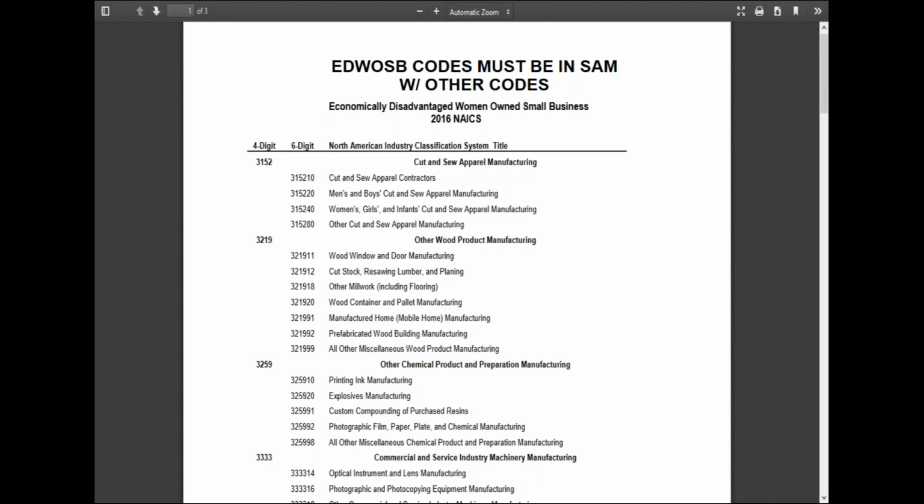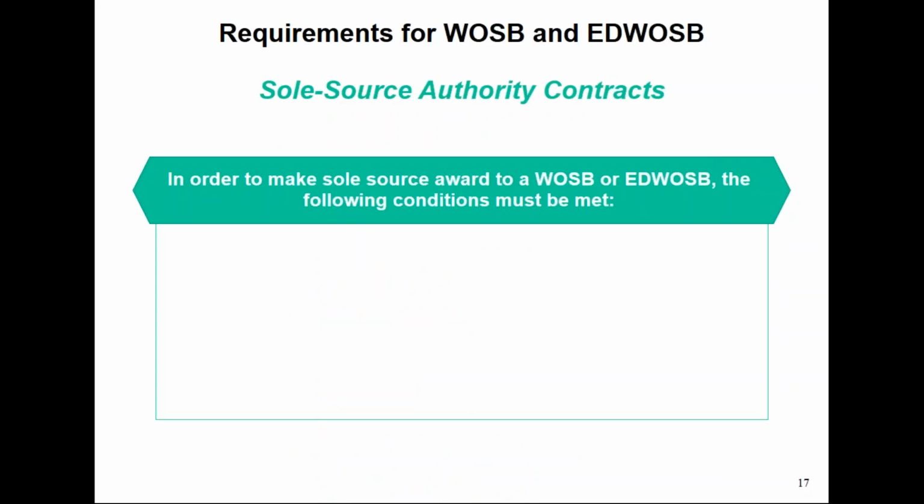Also, keep in mind that if you are an EDWOSB, you can also add WOSB codes because remember, EDWOSBs can do both. If you are a regular WOSB, you cannot do both. So if you have any questions about that, because that can be a little bit confusing, please write to me or give me a call, and I'll be happy to explain it. And we can look at what your codes are.